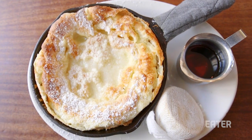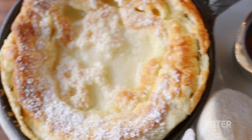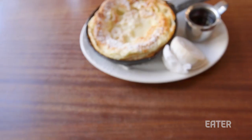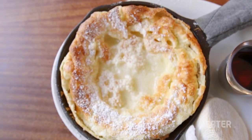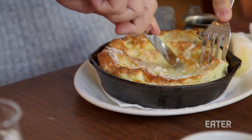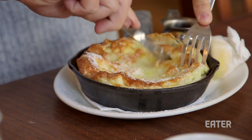Delicious Dutch babies. Here we have the original, and this is just simple. It's like a little bit of a pancake popover crossover. The only leavening agent is the egg. So like a type of dough you'd see in a popover, or like a Yorkshire pudding, that kind of thing. So let's dig right into this original.